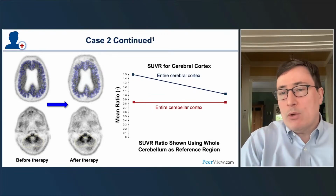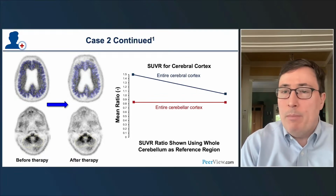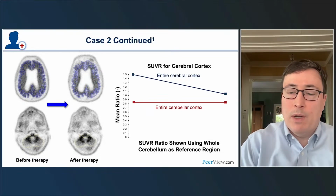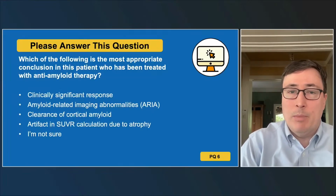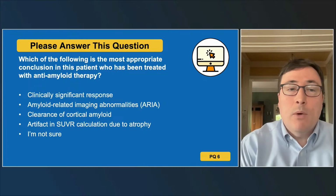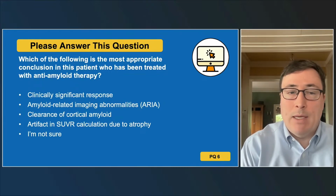So this quantitative approach is going to be very important if we need to measure the amount of clearance of amyloid from the cortex over the course of therapy. And this may become important for deciding when to suspend or even stop anti amyloid therapies. So we have another question about this patient. Which of the following is the most appropriate conclusion in this patient who's been treated with anti amyloid therapy?